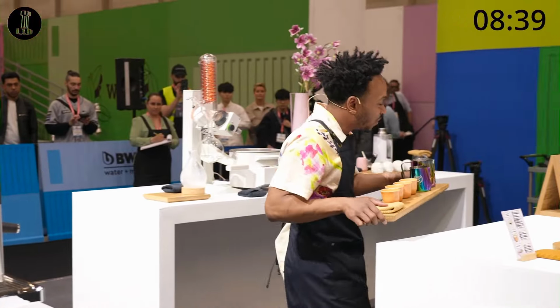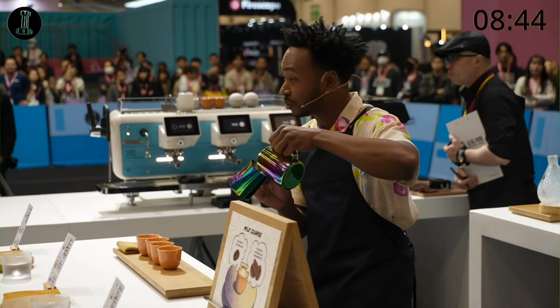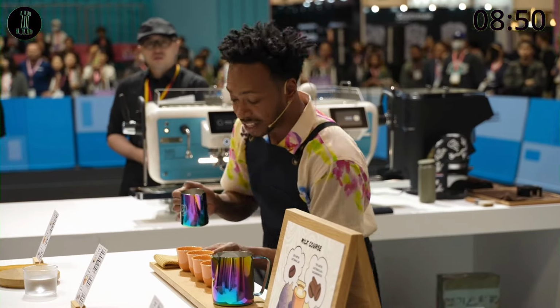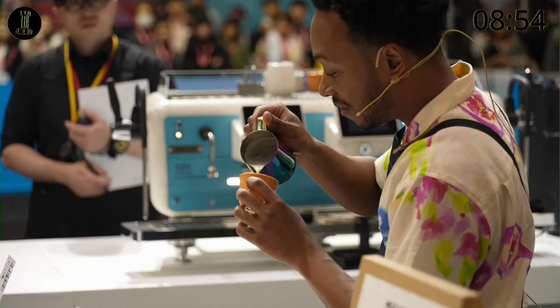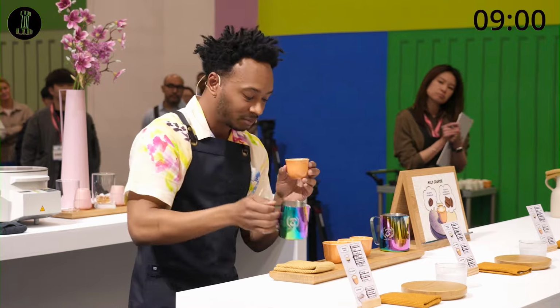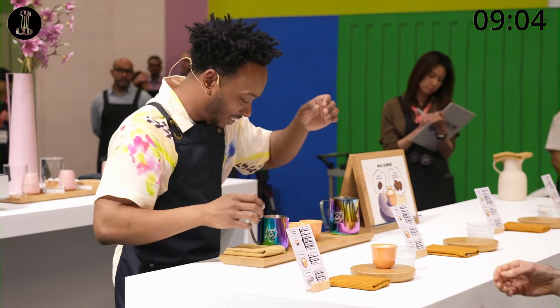All right, judges, for your milk beverage, I'm using 60 grams of textured milk from a cow breed called the MRY. These typical Dutch ladies are well known for their low volume, but extremely high fat and sugar content in their milk. There you go, please enjoy.